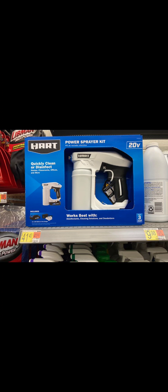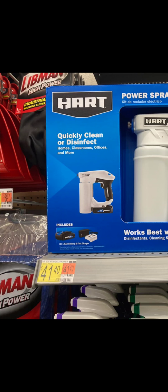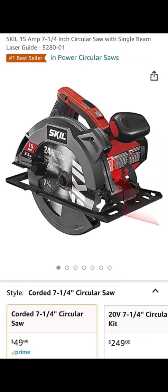These Hart sprayers, I talked to a Hart representative earlier this week, and they are saying that these Hart sprayers are going to be discontinued. So it's down to $41.40. That was $100, by the way.